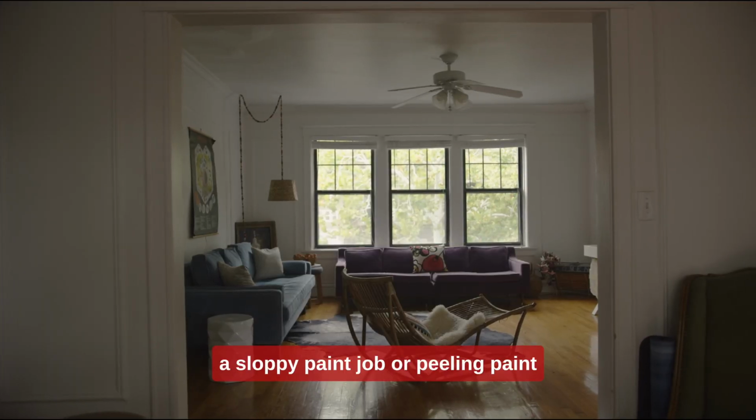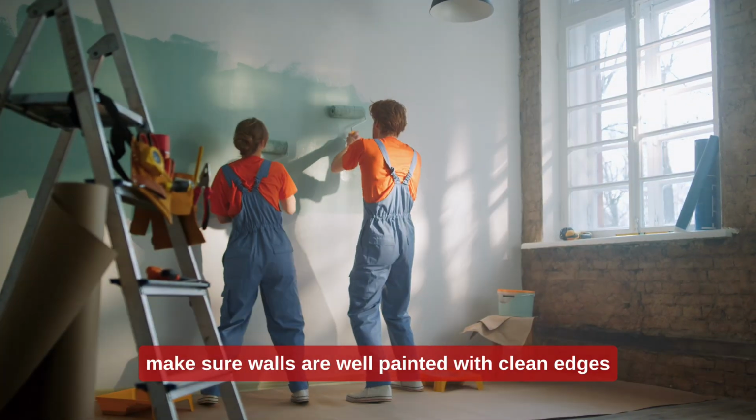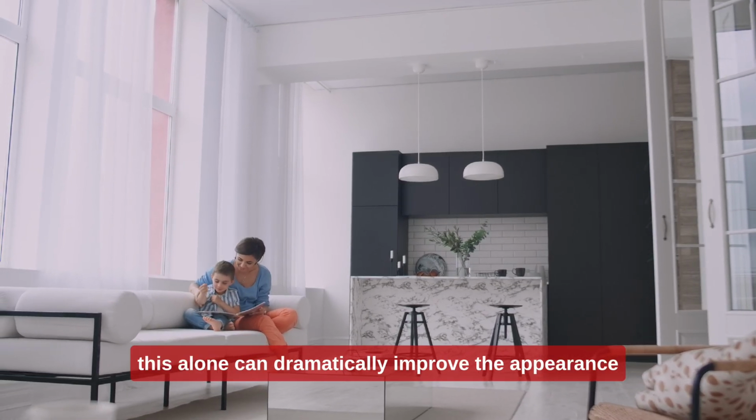10. Bad paint job. A sloppy paint job or peeling paint can make your home feel neglected and cheap. Make sure walls are well painted with clean edges. If your walls are looking tired, give them a fresh coat of paint. This alone can dramatically improve the appearance of your space.